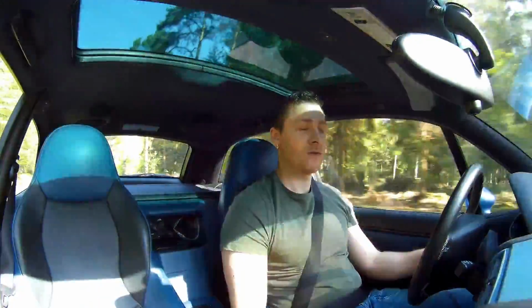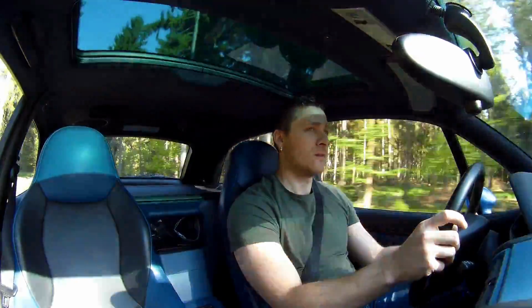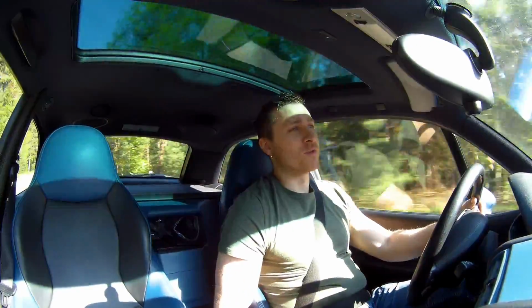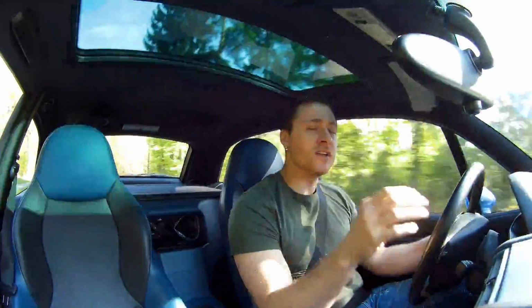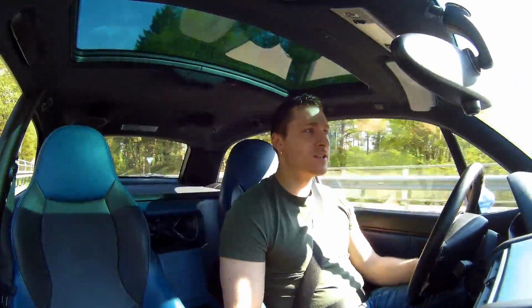So let's shift back a few times. 4th gear. It was 5,000 RPMs. It starts to sound more aggressive. Underneath it's pretty quiet. I really like it. It's a very easy driving car.